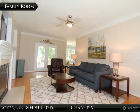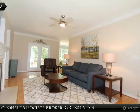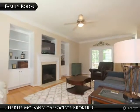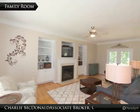Bright and airy family room, hardwood floor, crown molding and ceiling fan. Family room has built-in cabinets, bookcases and entertainment nook. Wonderful family room.